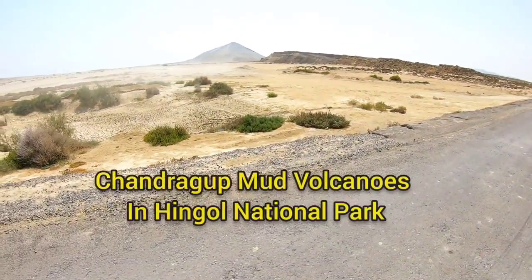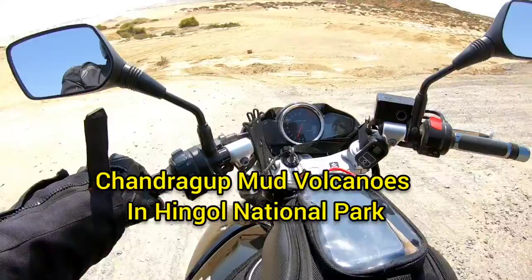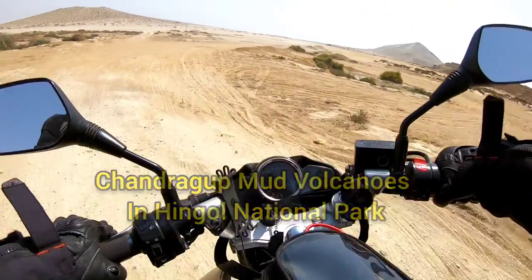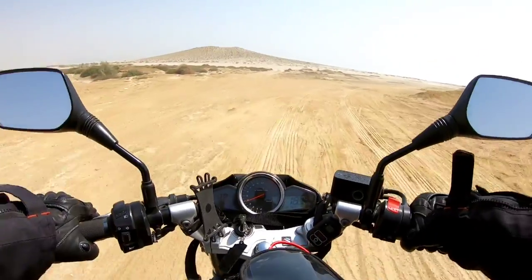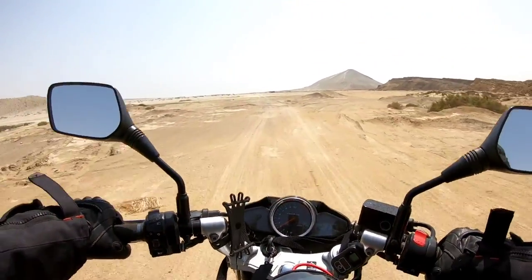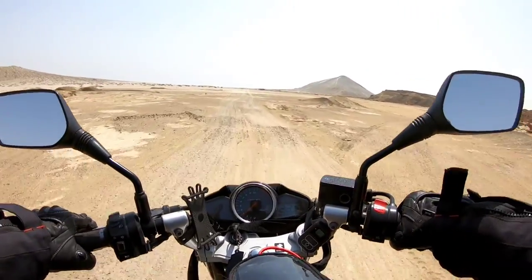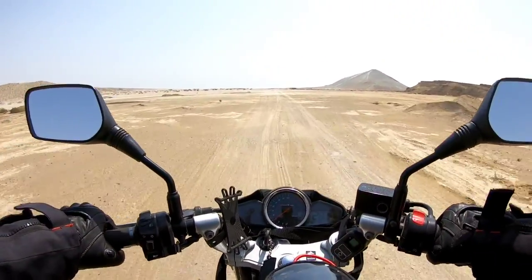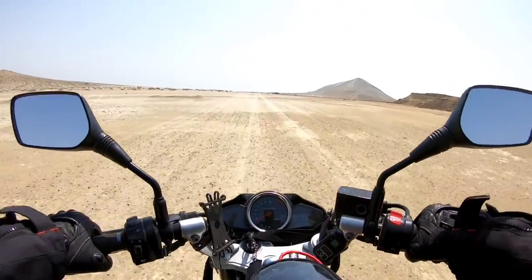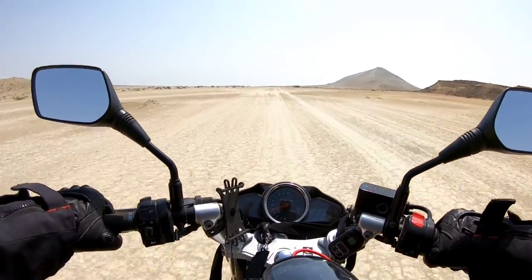That's the track. That's the mud volcano in front of us. I've changed the tires on this bike to make it more adventurous. It's got high grip tires now, enduro tires if you want to call them that. And I'm going to push this bike and see if I can make this naked bike into more of an adventure bike. That's the plan in this whole journey.